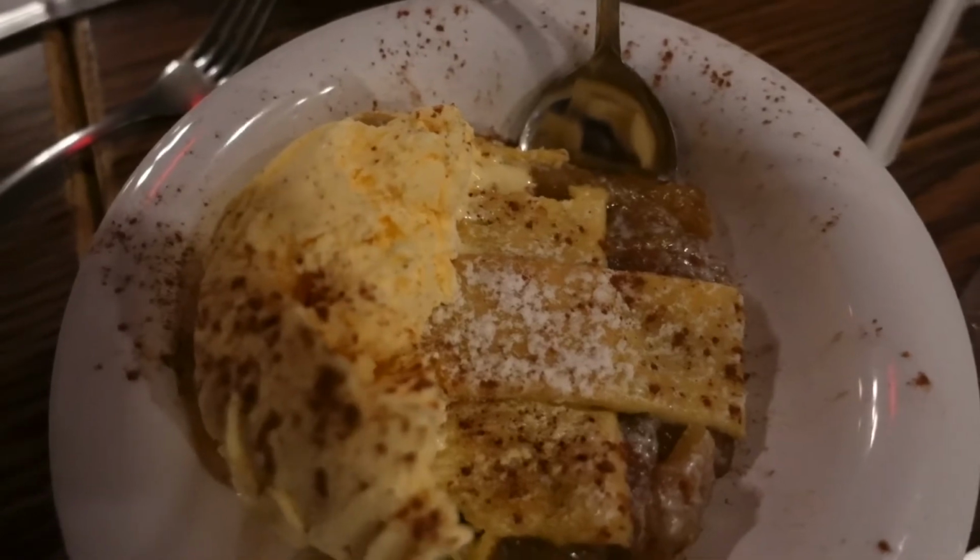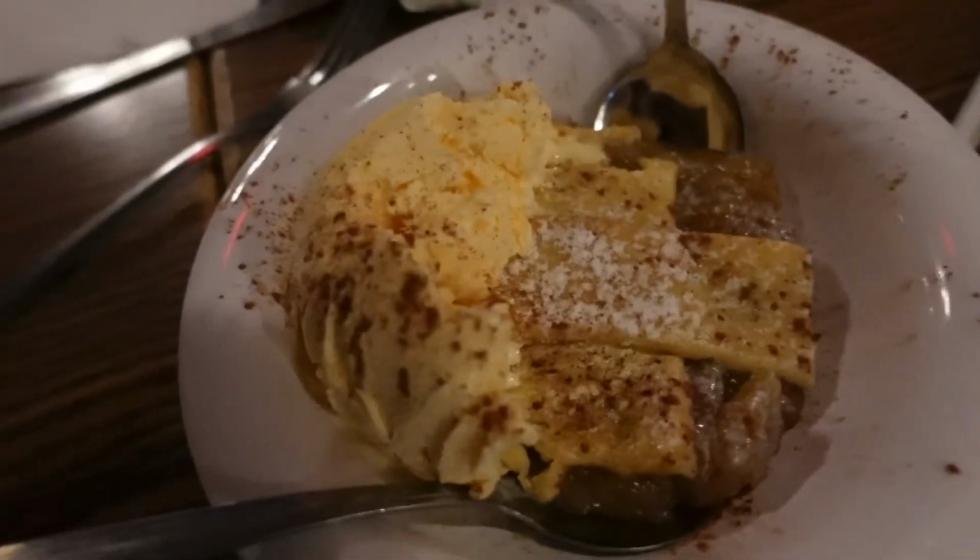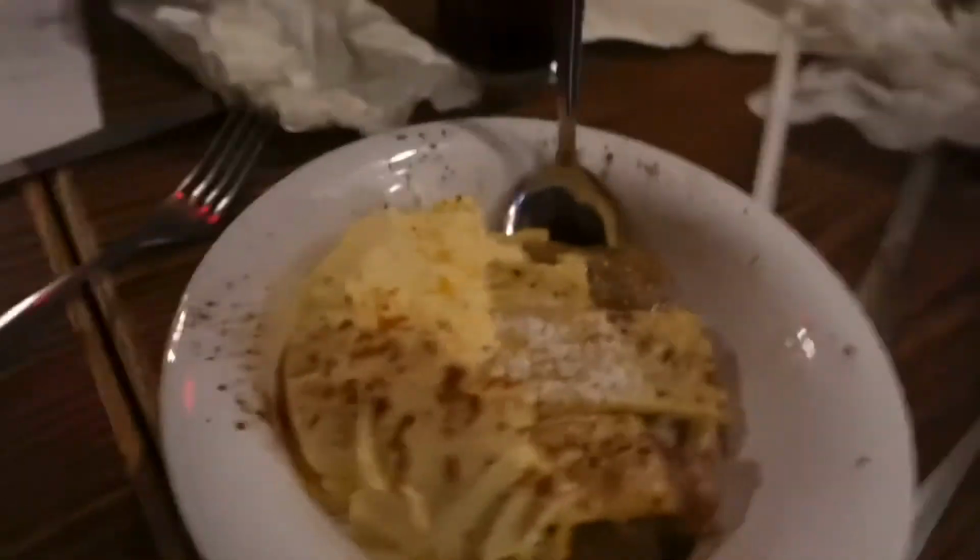So here is a look at the apple strudel with ice cream. It should be warm. Let's give it a try.